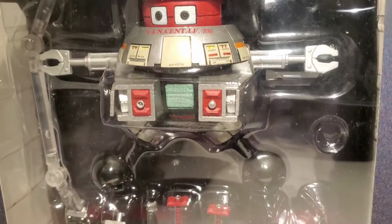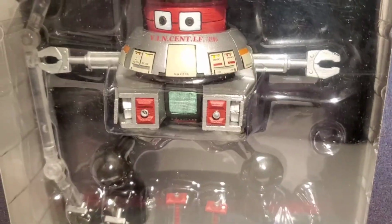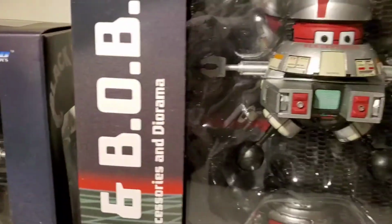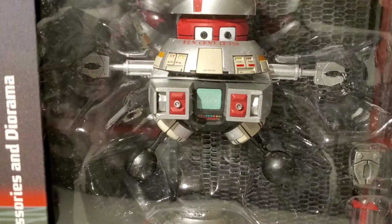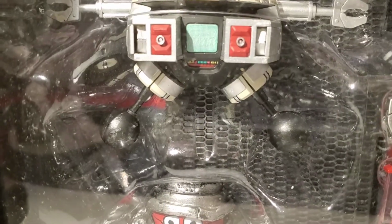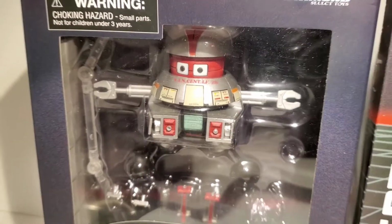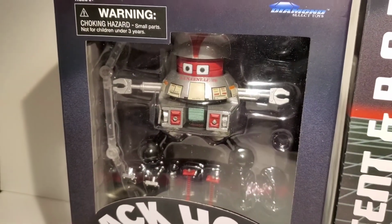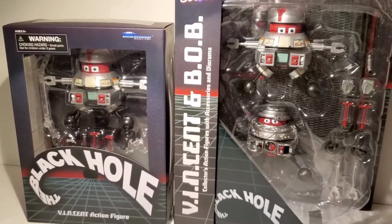Alright, so looking at these side by side, you're going to notice that the Walgreens exclusive Vincent does have some accessories that he comes with down here, and he comes posed very much like the 2-pack of Vincent with old Bob here, where he's got the side arms already attached and the extended legs already attached, and so does the Walgreens version. So there are some differences with these 2 figures, and I'll open this one up here and show you what the differences are.